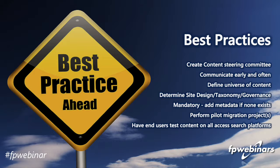Pilot migration. During any project, we always like to have these pilot phases for every site and sub-site that's going to be created in your new content management destination. It's a great time to test out your tools. We've learned in the past that certain tools are better suited for different migrations. They're always changing and evolving, so keep that in mind.